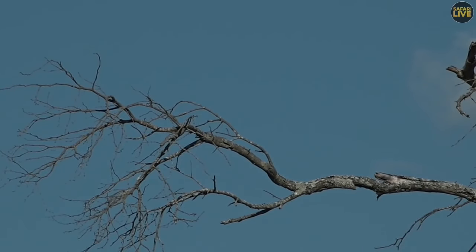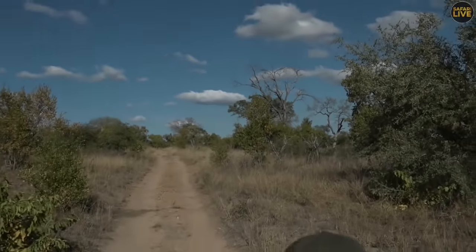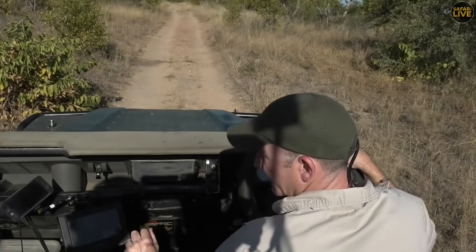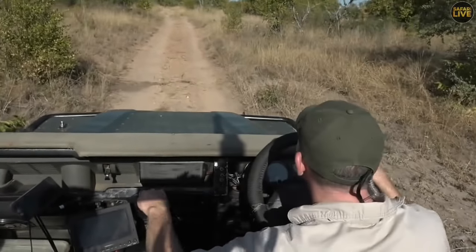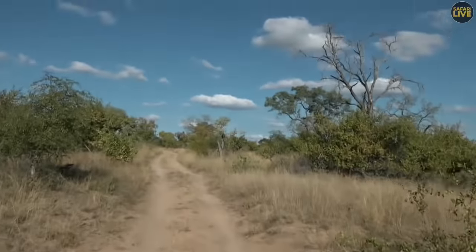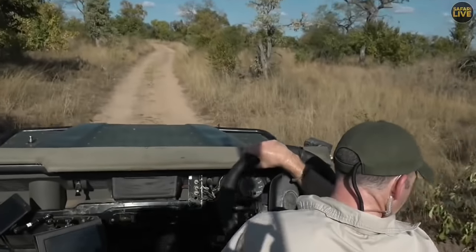Oh, right, the roller has left us, so I suppose that is our cue to carry on driving. And let's see what else we can find. We've had a sort of a lone Nyala so far this afternoon, but as I said, it is very, very warm, and I think most things are still sheltering under the trees at the moment. We have got a few clouds in the air, and hopefully now we will have a little bit of respite from the sun soon as the afternoon ticks on.